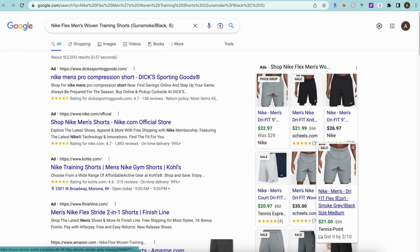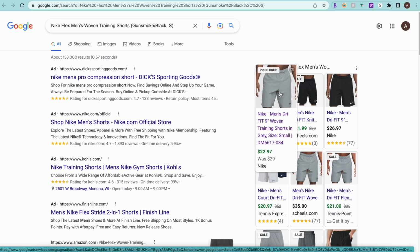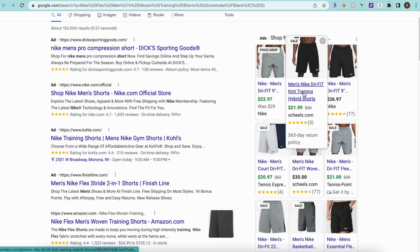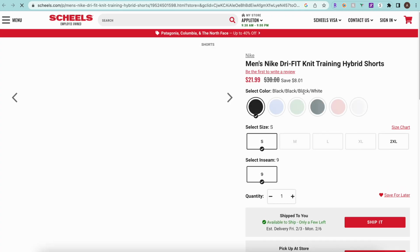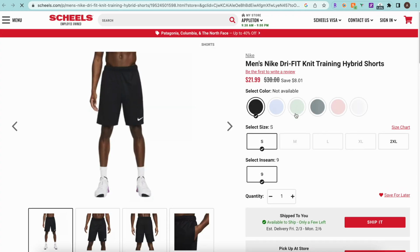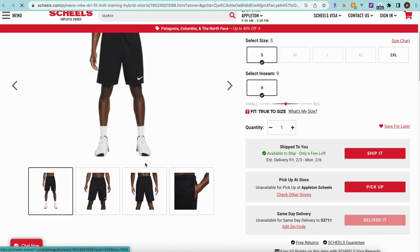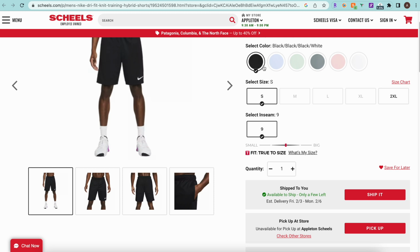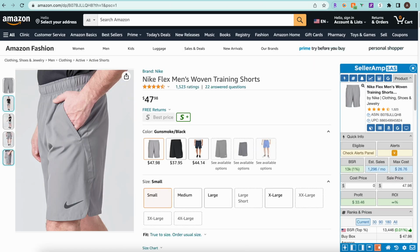We have a tennis point site for 21, but it looks like the exact same photo, so I'm assuming the product's the same. Shields has something. Let's see if they have that gray color. Looks like they don't have it in stock. They do have a black version, which again doesn't have the gray, so none of these other ones are in stock. Looks like we'll skip this product for now.